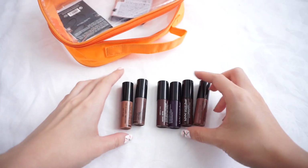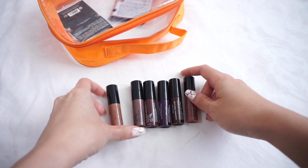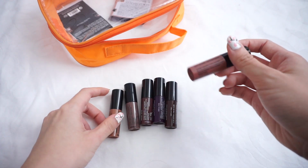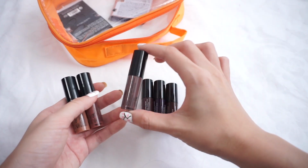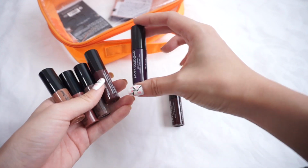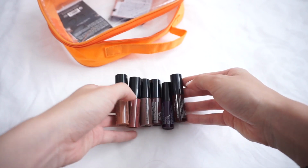For liquid lipsticks, I've got the NYX Liquid Suede, and these are the mini versions that I got in the vault. So I've got Sandstorm, Brooklyn Thorn, Vintage, Subversive Socialite, Club Hopper, and Soft Spoken over here. And so I've got like a nude beige, a nudie pink, a greyish purple, a dark sort of reddish brown, a dark purple, and a dark brown. So these are definitely more than enough colors that I need for my trip.